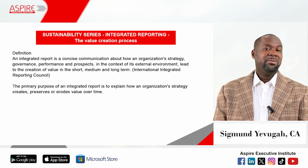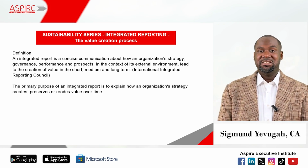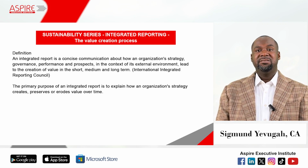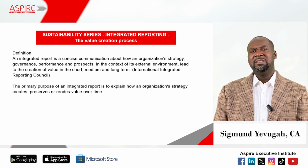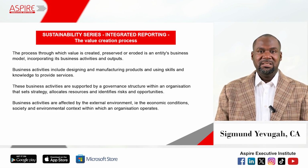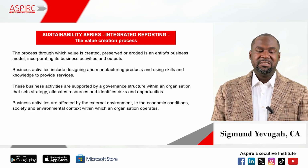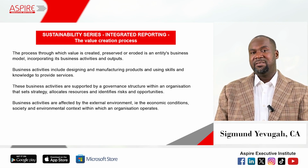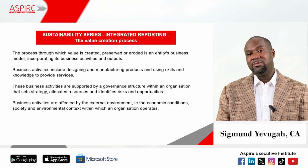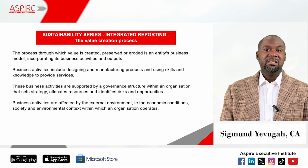So the primary purpose of an integrated report is to explain how an organization's strategy exactly helps it to create, preserve, or erode value over time. Because as the entity engages its resources through its business model, considering their environment, is that clear? They are able to create value. There are situations where value is eroded or where value could be preserved. So this is the essence of integrated reporting.